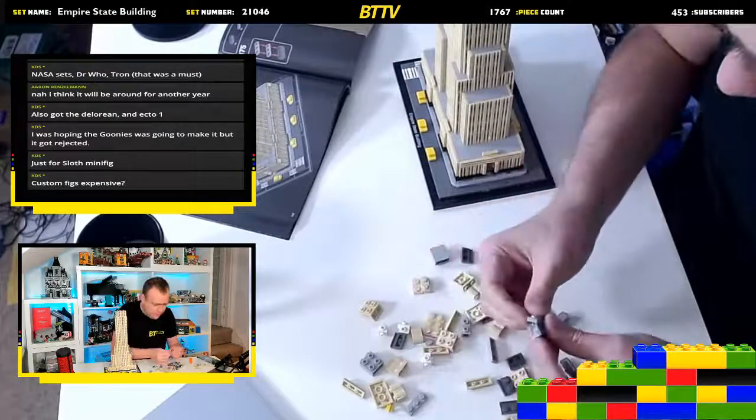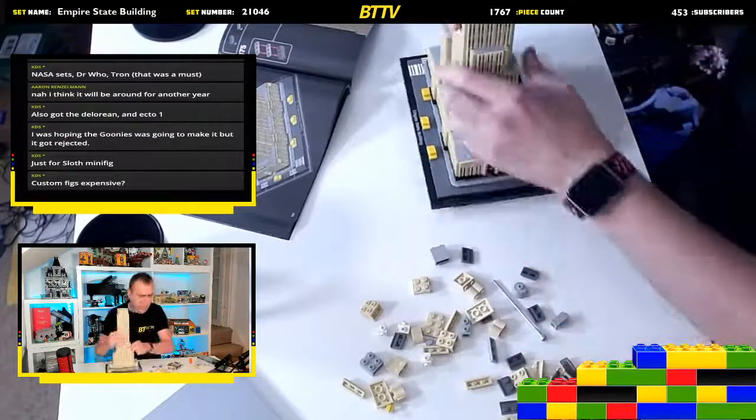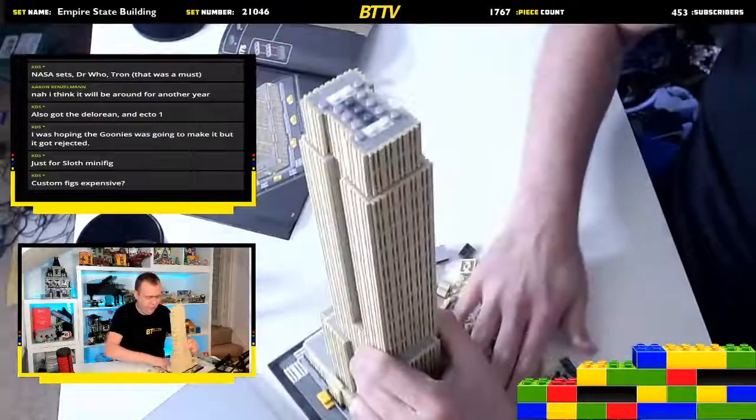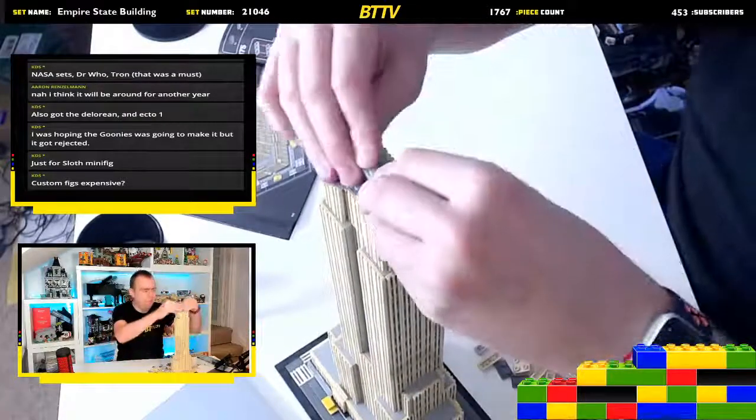So let me see if I can position this in the shot so you can see a bit of the roof. There you go. So now we're doing the roof part.